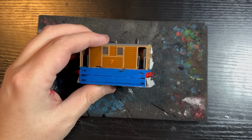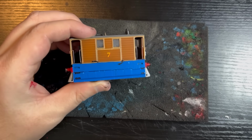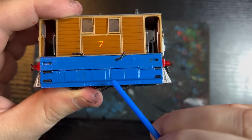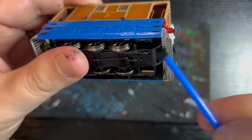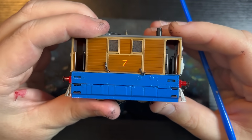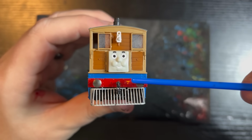I didn't do a very good job of documenting Toby, so I'll just talk over this footage of me holding him. The skirts on the Rapido J70 are actually designed to come off, so you can access the valve gear and side rods on the wheels. I popped those off, sprayed them with primer, and then sprayed the Tamiya blue on top of that. The rest of the blue on Toby on his ends here, I brush painted on.